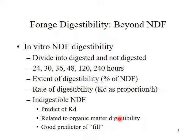It's pretty well related to the organic matter digestibility. The more indigestible NDF we have, the more likely that feedstuff is going to be unavailable, more likely it's going to be older, tougher, more lignified as you go through. And then it's also a pretty good predictor of fill. The more UNDF we have, the more likely it is not to be digested. It's going to stick around in the rumen longer, slower rates of digestion. It's going to fill up the rumen and stay there longer. So there are some schools of thought where you can say, okay, I can feed so much UNDF a day, and that's kind of my limit for what the animal will take in.